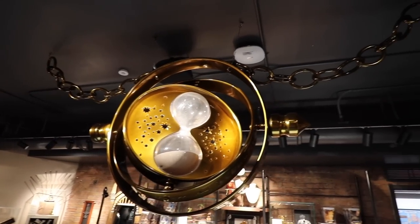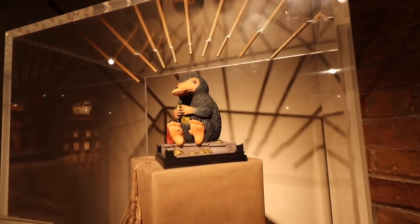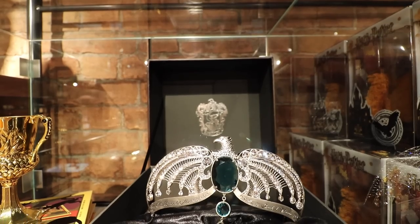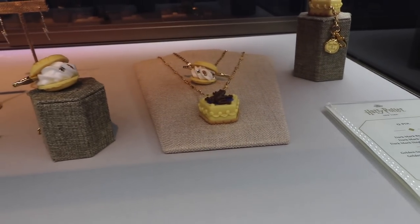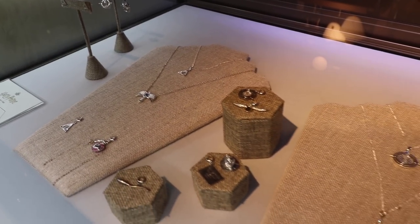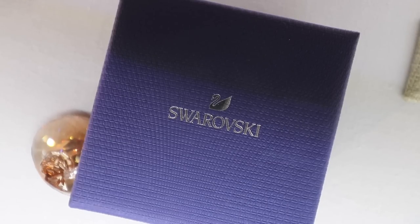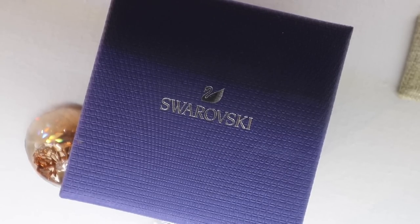Check out this giant time turner made specifically for the Harry Potter store. You can purchase Harry Potter jewelry by Q-Pot. Looking for something Harry Potter and shiny for display? You can purchase these beautiful Swarovski crystal Harry Potter items.